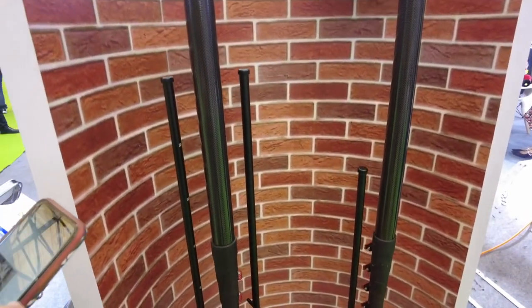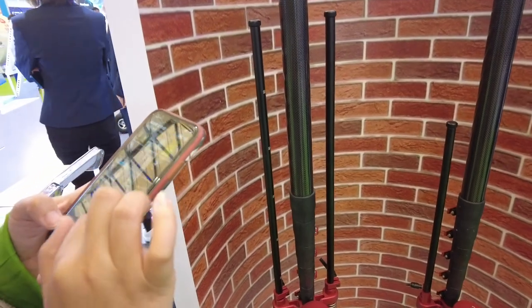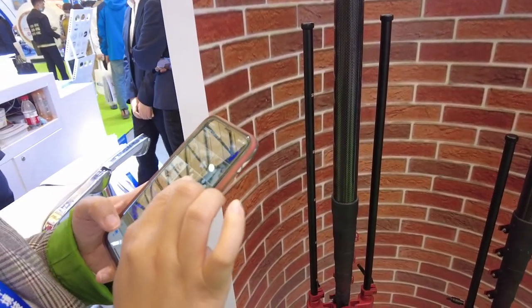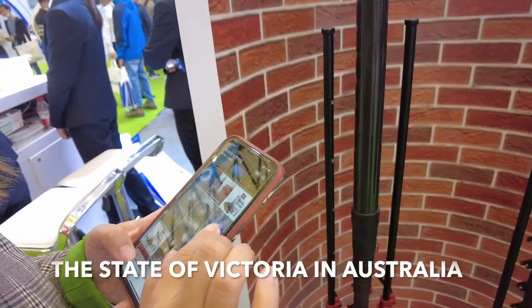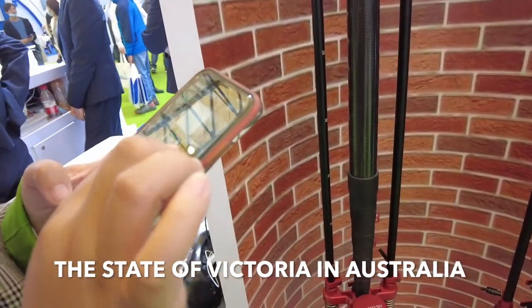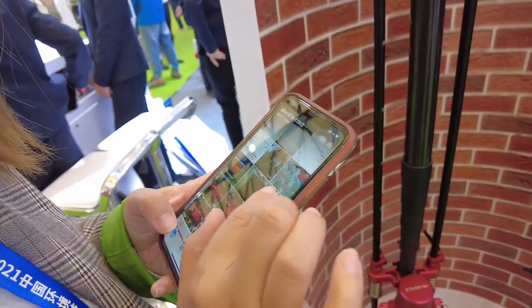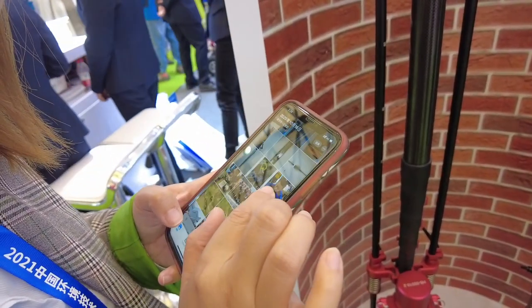你开始做出口了没有？这个已经出口了。到美国吗？是的。澳大利亚呢？澳大利亚也有，澳大利亚是和威利亚合作的。So they're exporting to Australia as well.